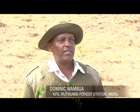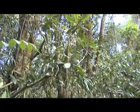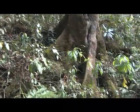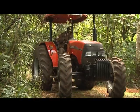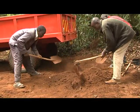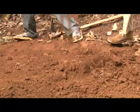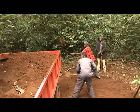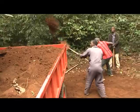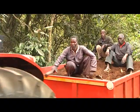So what we are doing here is to rehabilitate this degraded site through tree planting. It is important to use tree species that are indigenous to this place so as to achieve maximum survival. This rehabilitation would not have been achieved without assistance, financial assistance and otherwise, from the Upper Tana Natural Resource Management Project, which has provided funds for casual employment and the funds for buying of seedlings.